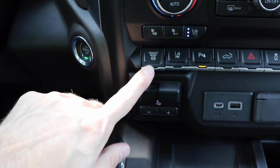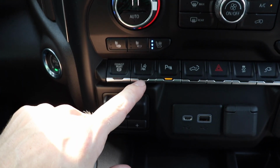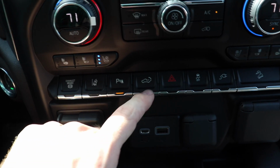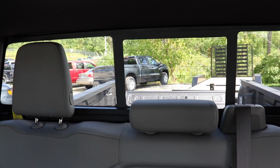This being a diesel, it does have an exhaust brake, on and off, on indicated by the amber light. Here is your lane keep assist button, again indicated on by the amber light. Parking sensors on. This button right here will actually lower the tailgate. I'll push that real quick, and it automatically lowers.